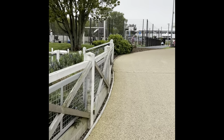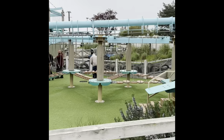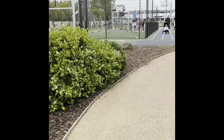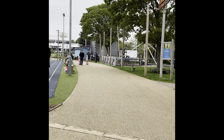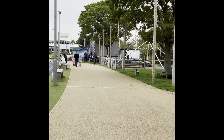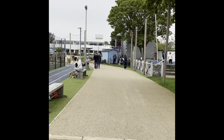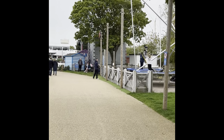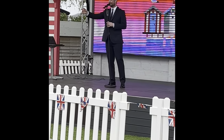As you can see here, we've got all the kids' activities. So you've got this start of a high wire walk where you can walk high. And then we've got obviously the trampolines and all the different things for the kids to do. Football, basketball pitch. And just as we get up here a little bit further, there's an outdoor stage where they have live entertainment. Here you can see one of the people singing.